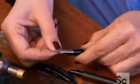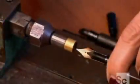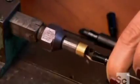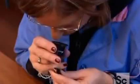One end of the feeder goes into a holder. The other end slips behind the nib. This machine pushes the nib into its final position, which technicians verify under a magnifier.